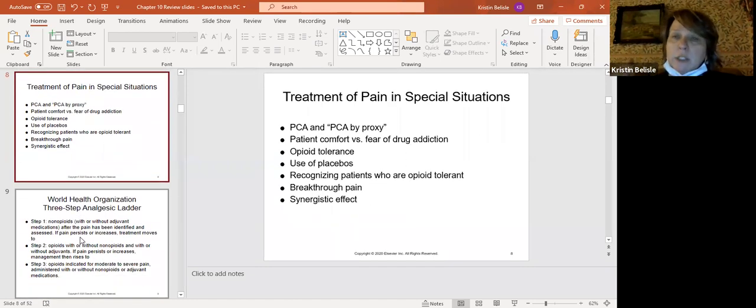But this is, I talked about different pain situations. We have PCA, remember that, where we can hit the button and give ourselves pain medicine, and PCA by proxy. I want to go on record to say that no one should push the button but the client or the patient, period. If they can't do it, they don't need it done.